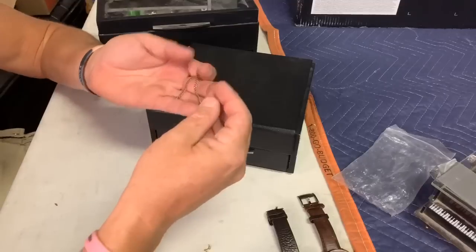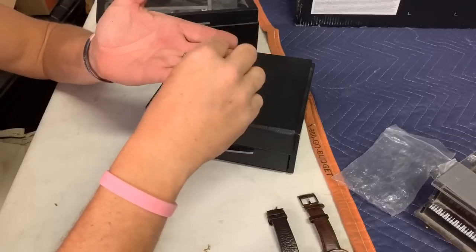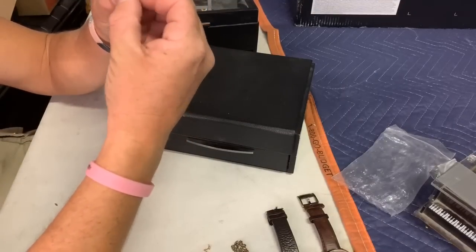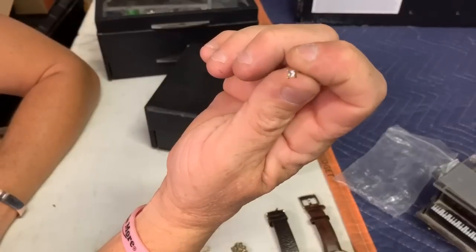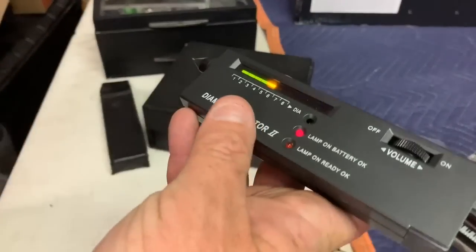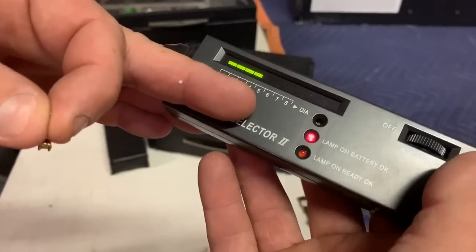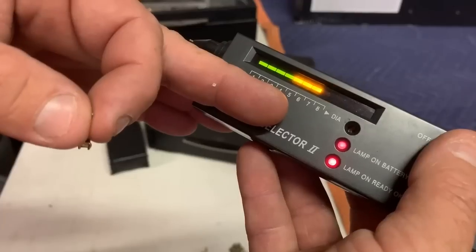Then there's this here that says 14 karat. It's a little bit of weight too. That's got to be like 6 grams. Then we have possible diamond right there. Check that out. I have to get that tested with my diamond tester. Wait for this bad boy to warm up. Come on, warm up. There we go. It's a little one, so we're gonna go probably with a 6.